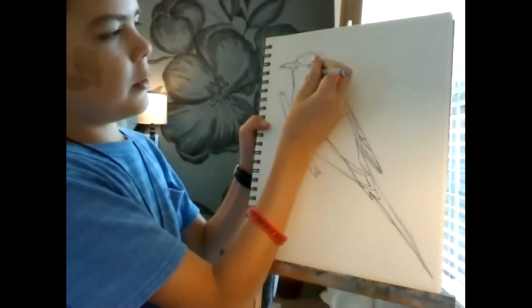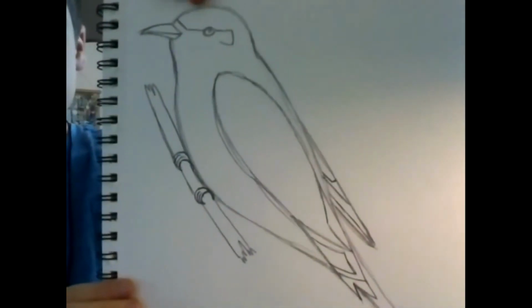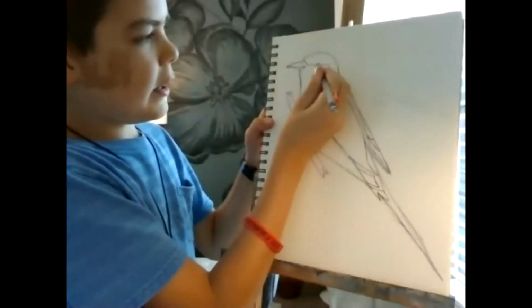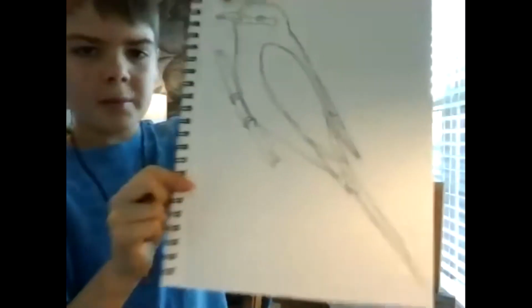Okay, right where we brought that line across, we're going to bring it down. And then we're going to do a little bump. It kind of comes back up a little bit. And then we're going to bring that line all the way into right under the beak.